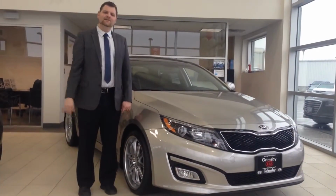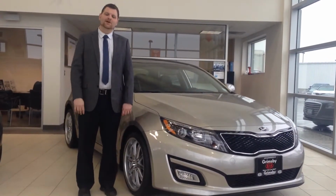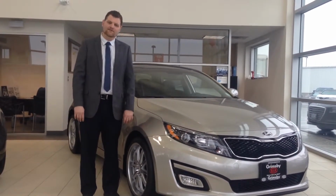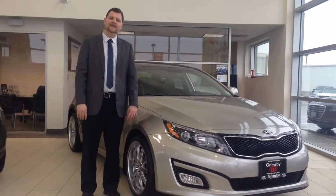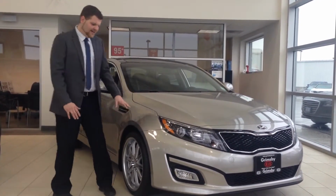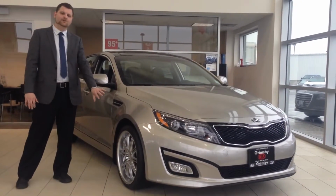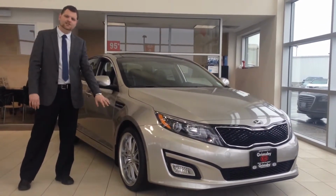Good morning, ladies and gentlemen. My name is Gavin Parvicino. We're here from Grimsby Kia, and we're going to give you a full detailed review of the 2015 Kia Optima EX Luxury Package. As we take a look at this vehicle, the first thing you may notice is we have changed the rims on this one. We have some 19-inch alloys.